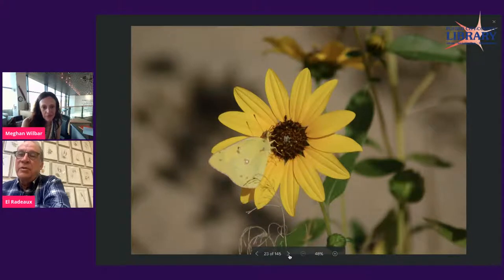And this is an orange sulfur. We're going to go through a lot of beautiful orange sulfur shots because they're the most common sulfur around. But they have that pattern on their wings with the rings and the dots. Next.